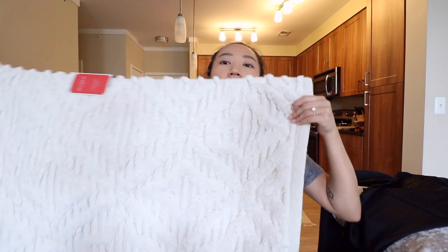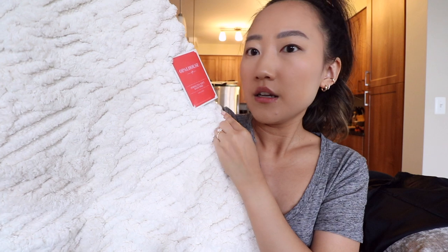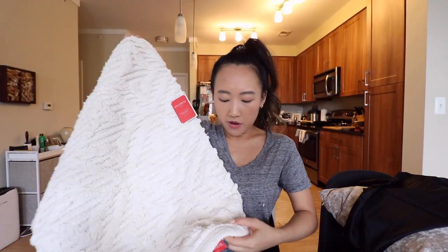It is this, I don't know how to show this. It's this very textured, soft bath rug, and I love it so much. I think it'll tie the whole bathroom together and make the space a little bit brighter because our bathroom is quite dark, so I wanted to incorporate way more white into the picture. That is it for shower stuff.